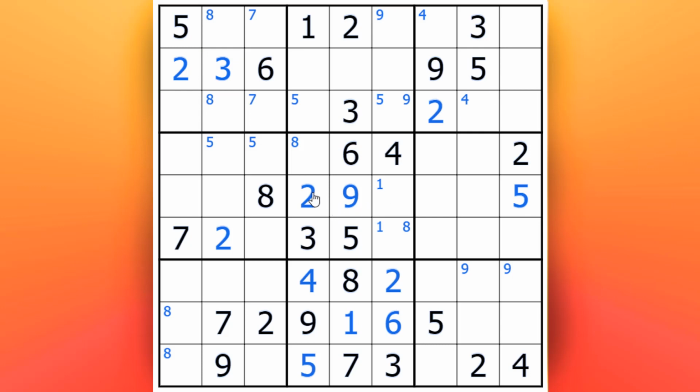So on to the 2s again. We have 1 2 3 4 5 6 7 8 9. All the 2s are done. Now with all those 2s done, we might as well just have another quick look at the 1s and see does it get us anywhere. I don't think it will. No. So we've done the 2s, onto 3s.